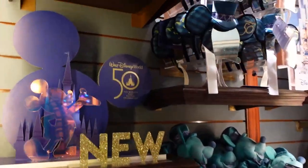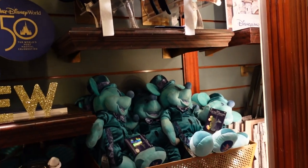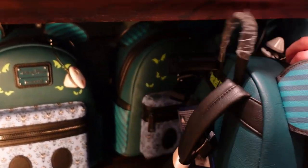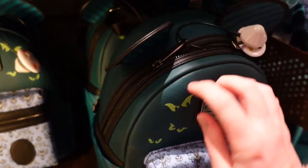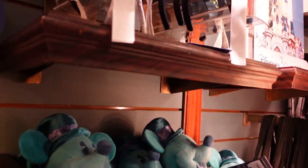Ooh, Mickey main attraction for October. They have the Loungefly, the ears, and the plushie. How much is everything? So this is themed on the Haunted Mansion for October. €80 for the backpack. Side note as well, the eyes do glow in the dark. The Mickey plush, oh, that has a 10 out of 12 sticker on that one. €35. €30 for the ears.